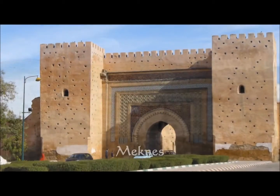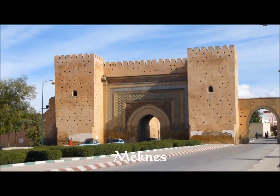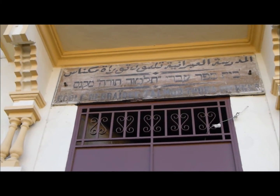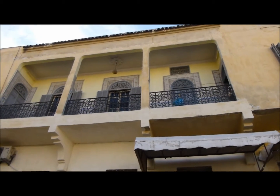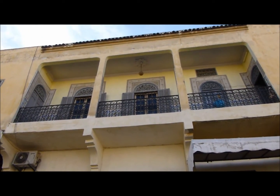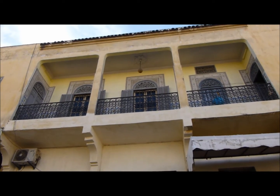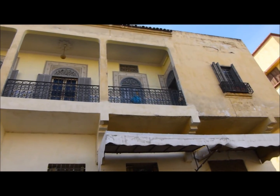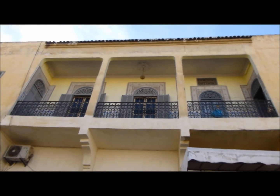We're going to start our tour of Meknes by one of the main gates. This was one of the royal cities. Hebrew educational institution in the Medinas. And about the Jews, we can say that we do have two families in Morocco. We do have the Berber Jews, that's how they are used to call them, and they say that they used to belong to one of the lost tribes.